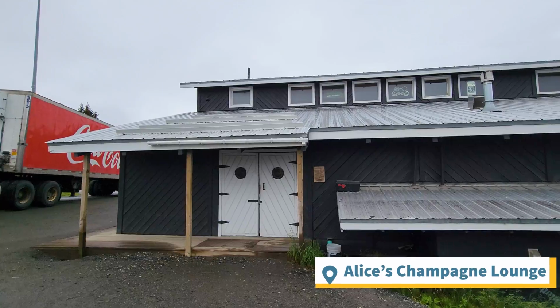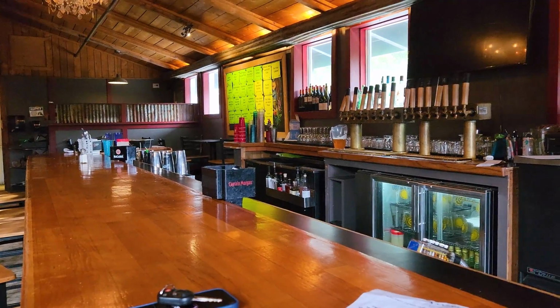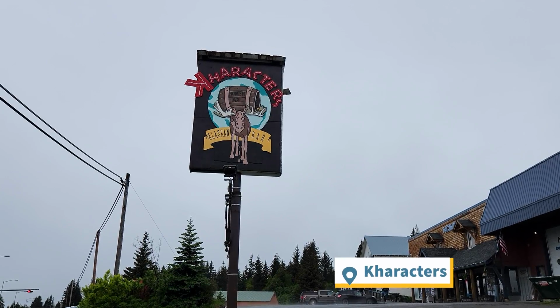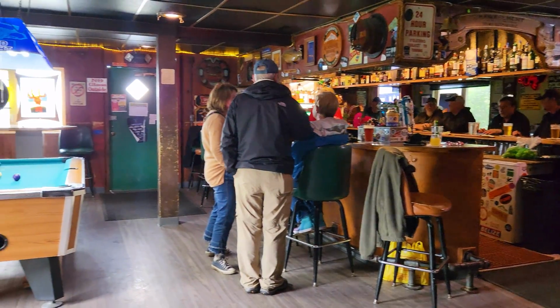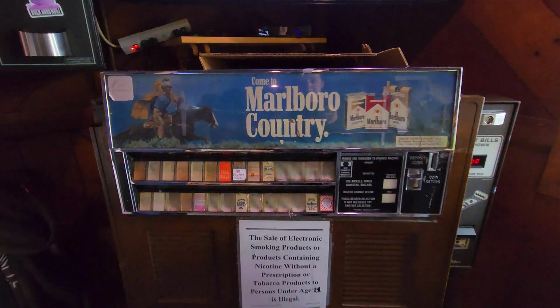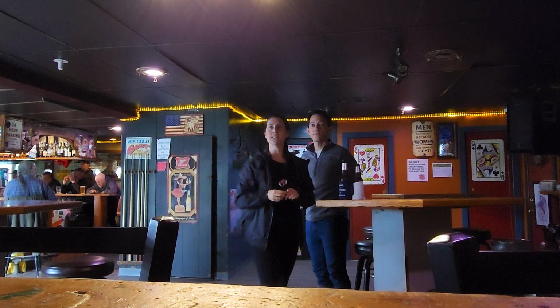One of the popular dive bars here is called Characters, but our boat captain told us that before we go to Characters, we should pregame at this place across the street. It's called Alice's Champagne Lounge. Characters is a well-known dive bar in Homer, and you can say it has a lot of character. We played a few rounds of darts, and you better believe that I did beat Chris.